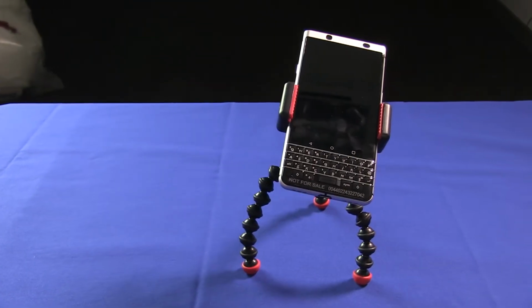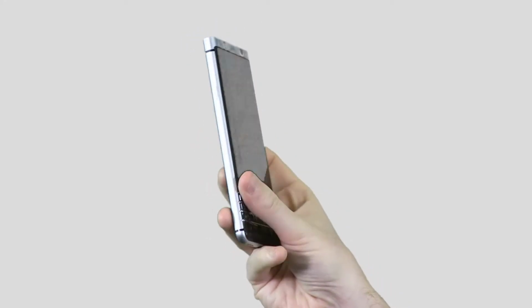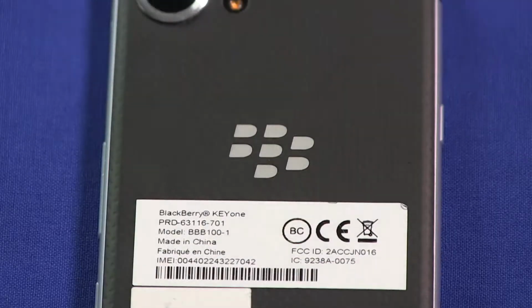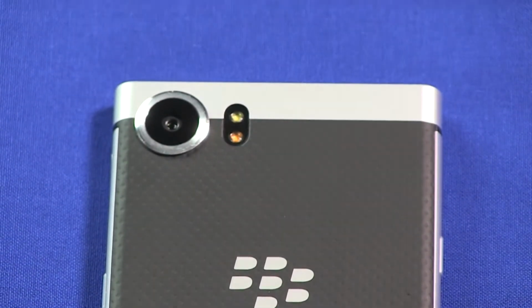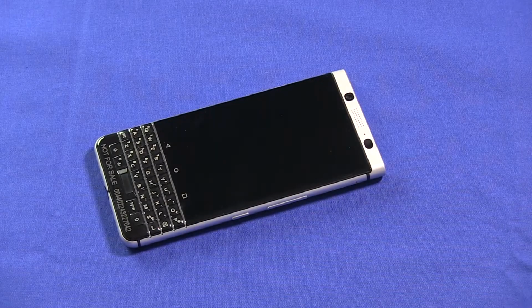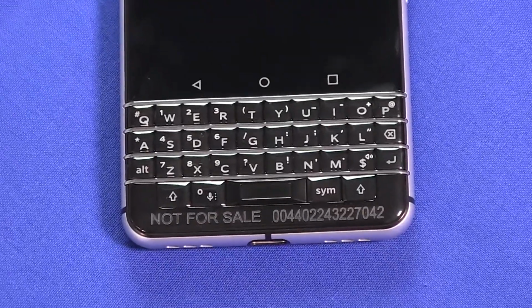The brand new BlackBerry KEYone is an important phone for BlackBerry, mostly because it's the first BlackBerry not actually produced by BlackBerry themselves. Instead, they've outsourced that to the Chinese manufacturer TCL, who also make the budget Alcatel phones. Now, the key reason that you'd pick up a BlackBerry classically was because of the keyboard, and that's still the key reason why you'd pick up the KEYone.